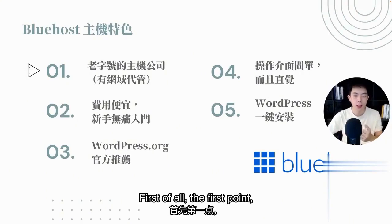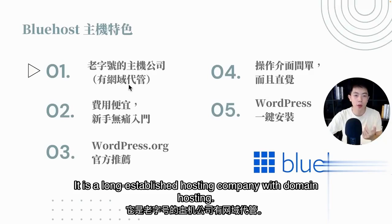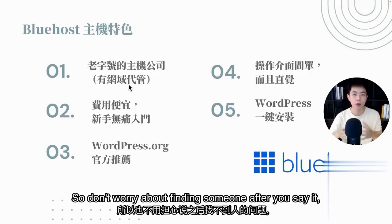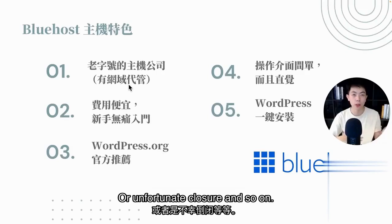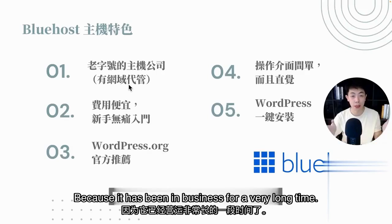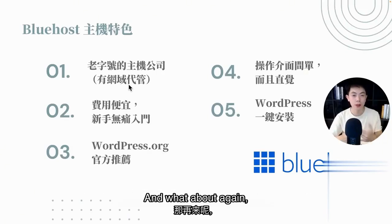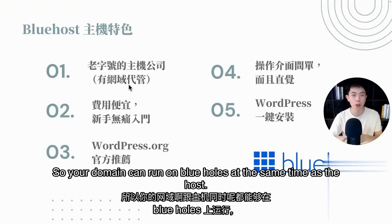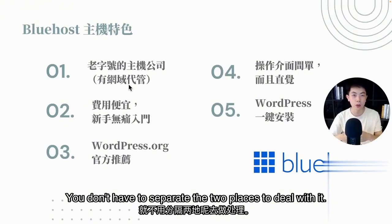First of all, the first point. It is a long-established hosting company with domain hosting. So on the host, it has been running for a very long time. So don't worry about it disappearing or unfortunate closure and so on, because it has been in business for a very long time. And again, it also has domain hosting services. So your domain can run on Bluehost at the same time as the host. You don't have to deal with the two in separate places.